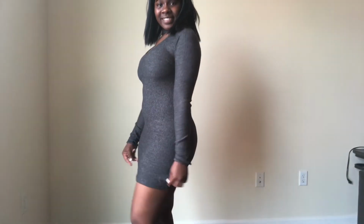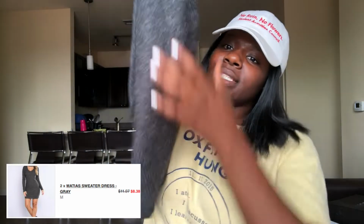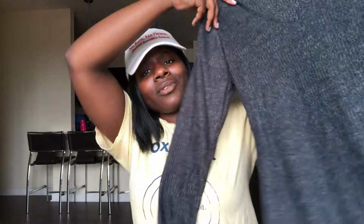So the next item is this long sleeve dress. It has this cute choker part to it, and it has a V-neck, so you know, show off a little bit but not much, and it's long sleeve, so when it gets cold, and it's a dress probably about my knee length, so I can dress it up with some Uggs or some other kind of boots and get knee-high socks and be cute with it. Put on a little coat, and I'll be rocking this.